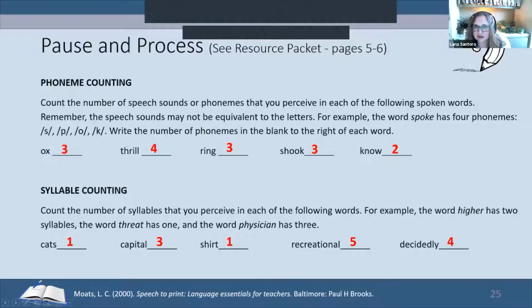So I'm going to just take a quick pause, stop my screen sharing here, and just check in to see if you all have any questions. Great, everybody. I know I'm not seeing anything.